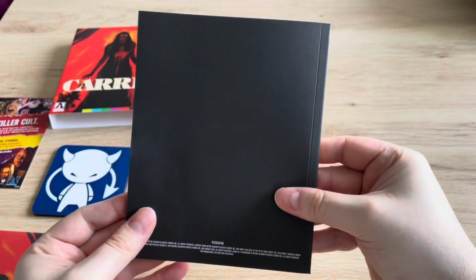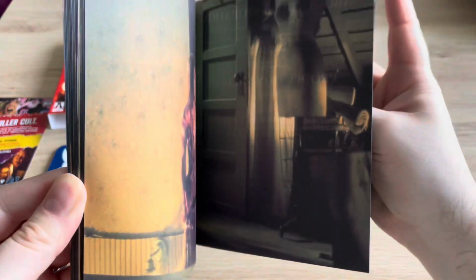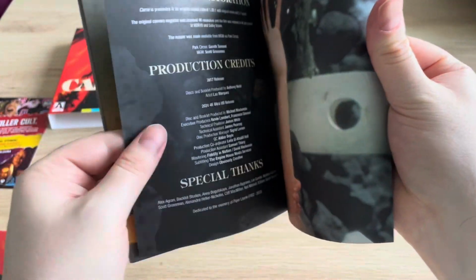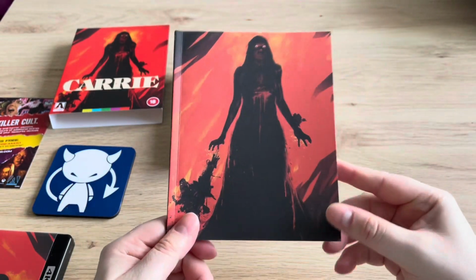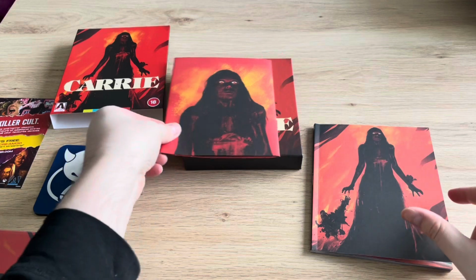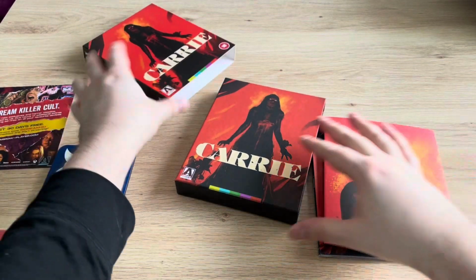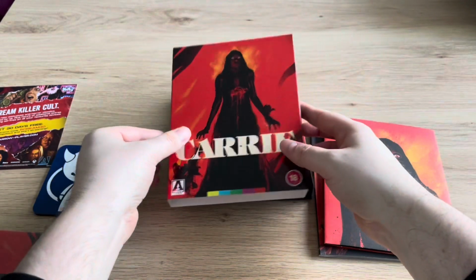There we go. There's the book, and the book is, how many pages? So I'll quickly see if I can find it. I might not be able to. So you're looking at 31, 32, 33, 34, 35. About a 35 page book. Really nice. Loads of information on the film. Got your double-sided poster. Rigid limited edition slip box. Lovely slightly glossy finish slip cover to go over the set.